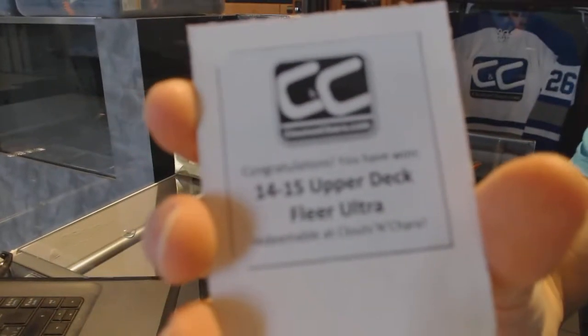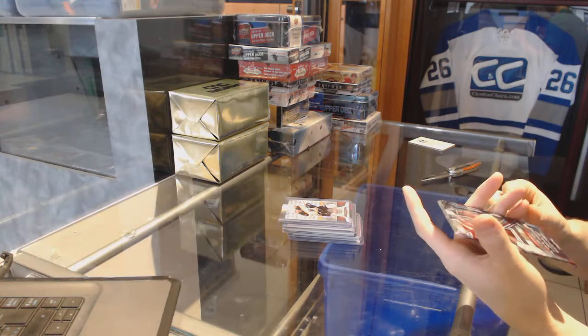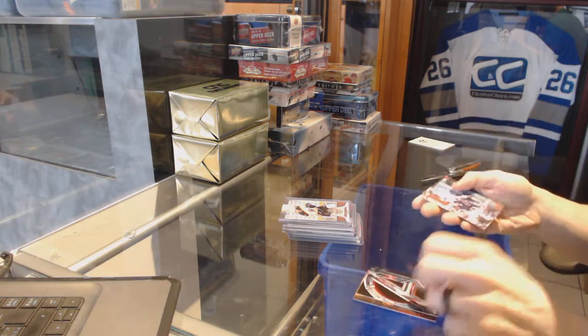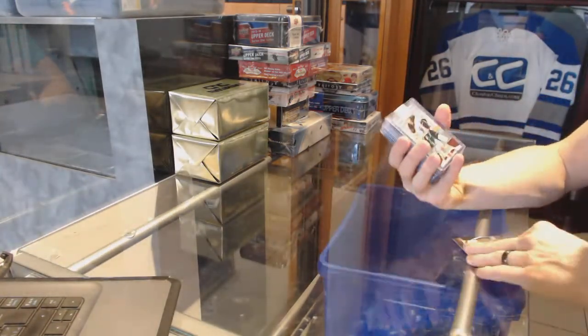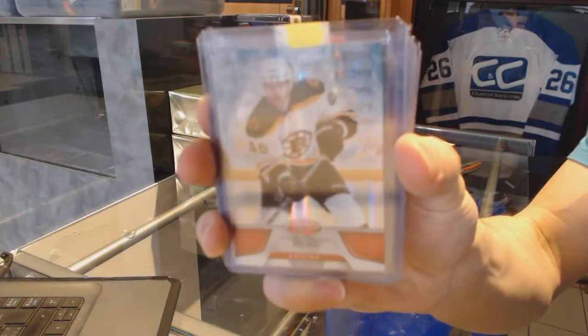This box is 1415 Fleer Ultra. Bonus pack: Marvel Avengers Age of Ultron, which has a base card, a behind the lens of Captain America. And we've got an 11-12 certified mirror red, number to 199 for the Boston Bruins, David Krejci.